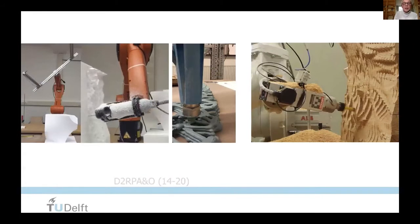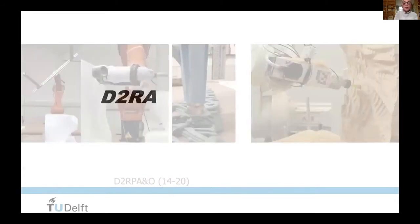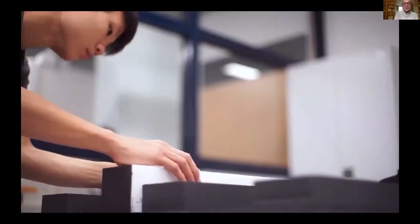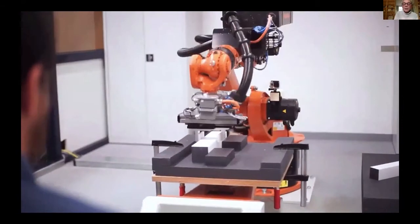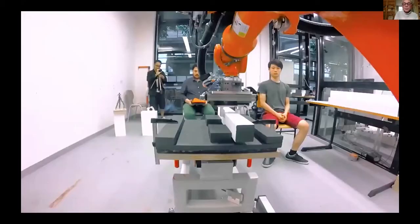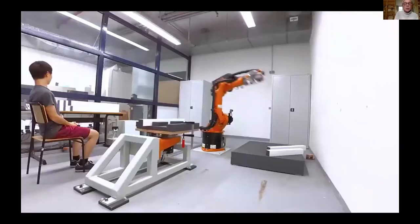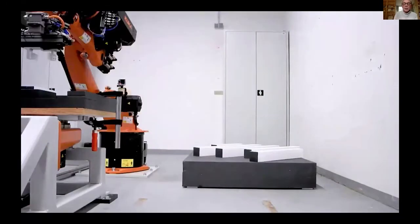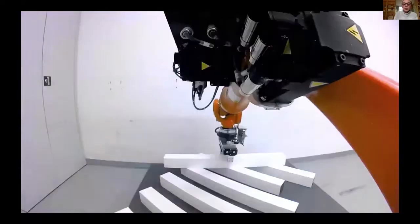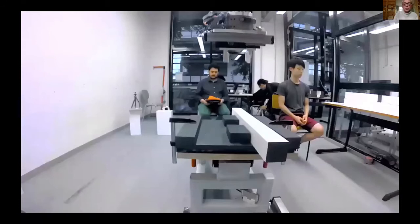And last but not least, we looked also into assembly. So we tried to identify all areas that are required in architecture and test their potential in architecture. So in this case, we looked into stacking of elements, of linear elements of various sizes. And the challenge in this case, amongst others, was to create a structure that was stable from the first moment until it was completed. I'm not going to show this all the way to the end because I guess everybody got the picture. I would rather move to the next slide, which is this one.